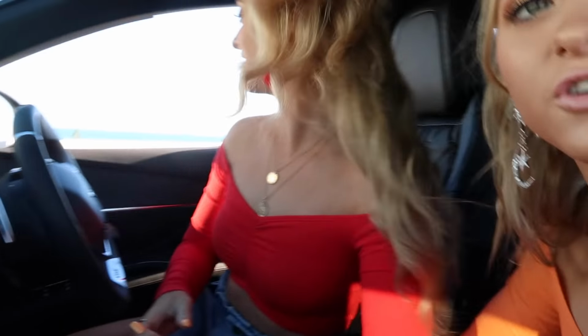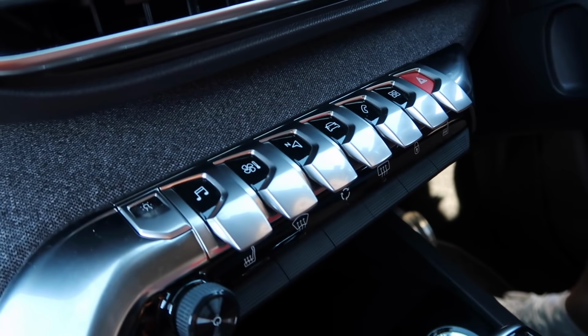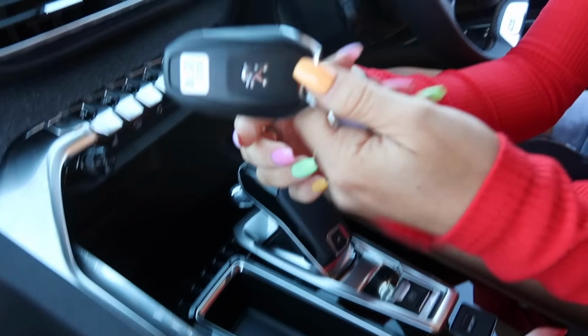So here we are inside the vehicle. We'll show you some gadgets. Apparently this is similar to what they have in a Lamborghini, which is pretty cool. To start the car, we actually just have to press this button. Yeah. So we don't need a key to start the car, which is cool. So weird and different.